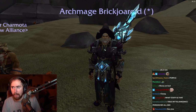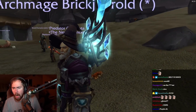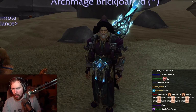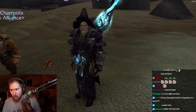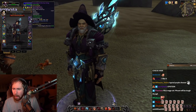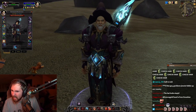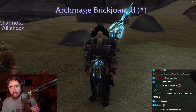So he's using the Mage Tower artifact appearance for the frost weapon. The helmet right here is one of the helmets that comes out of the Hollow's End event. With the shoulders, the chest piece and the belt from, what's that, Emerald Nightmare? And the gloves, what are these gloves from? Stone Warper Wraps? Isn't this from Blackrock Foundry? I don't even know. This is really, really good. It had some Karazhan?